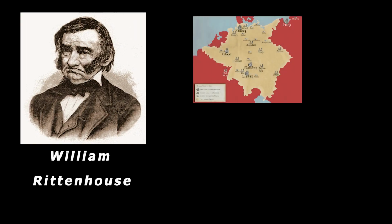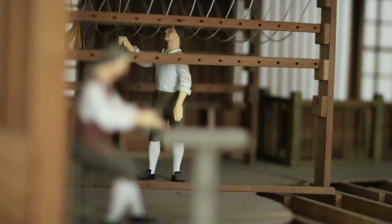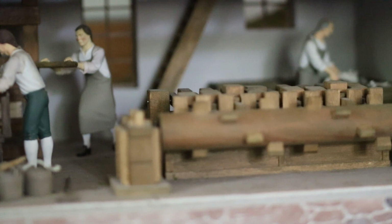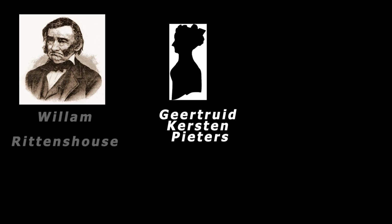So William Rittenhouse was born in Germany and then later moved to Amsterdam and got citizenship there. And that's where we believe, in Germany and in Amsterdam, is where he was trained in the papermaking industry. It's unclear when he emigrated here whether they knew that they needed a papermaker in the colonies, or whether someone said, just get me a papermaker, get me Wilhelm Rittenhouse, we're not really sure. But in any case, Wilhelm emigrated here through New York with his wife, Gertrude, and their 3 children.